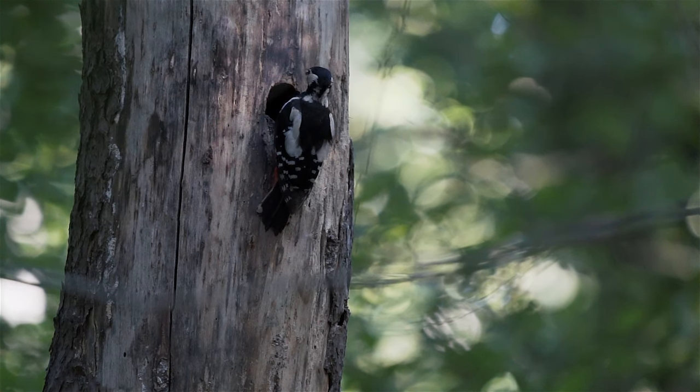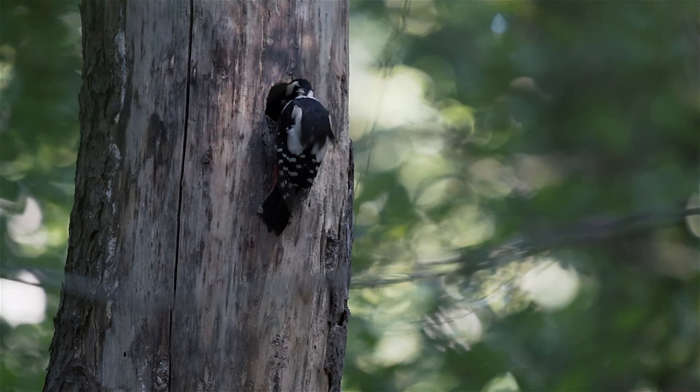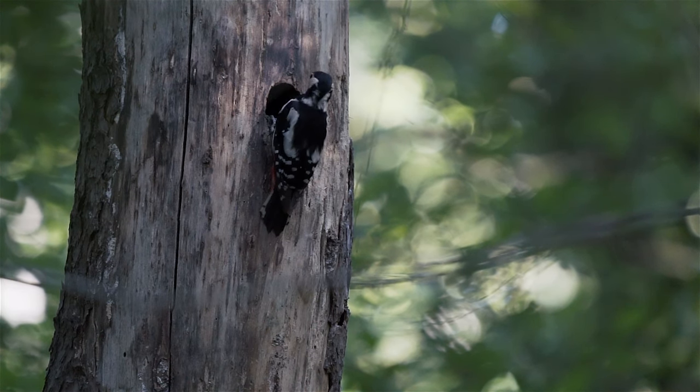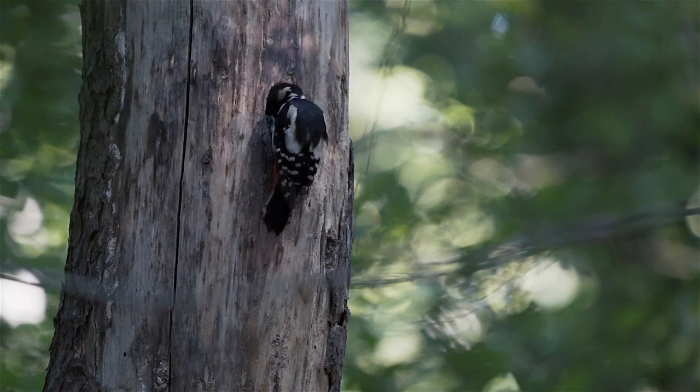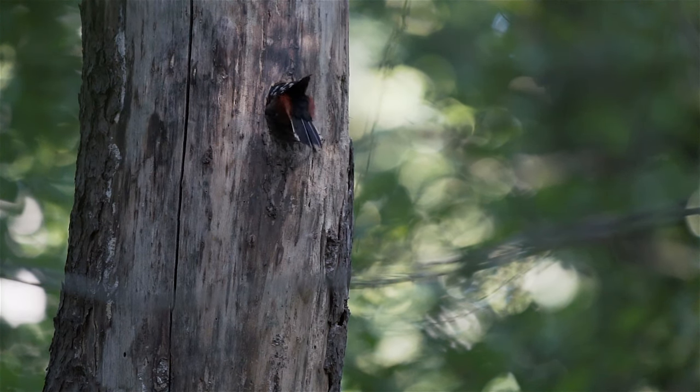Oh, there's the female. There is the female. And I think the male's just flown in too. Oh, yeah. Okay, that's good. I was getting a bit worried. I didn't see the female, but it looks like maybe she was going a bit further. Maybe she was having a bit of me time, getting herself something to eat.